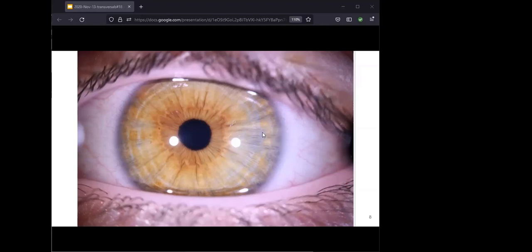Right in here, we have one little fiber that's doing something bizarre. Can you see that one? If you can see that one, give me a 2. One little fiber going off doing its own thing. Now, normally with iridology, the fewer there are of a marking, the more important it is. The smaller it is, the more important it is. And the darker it is, the more important it is.